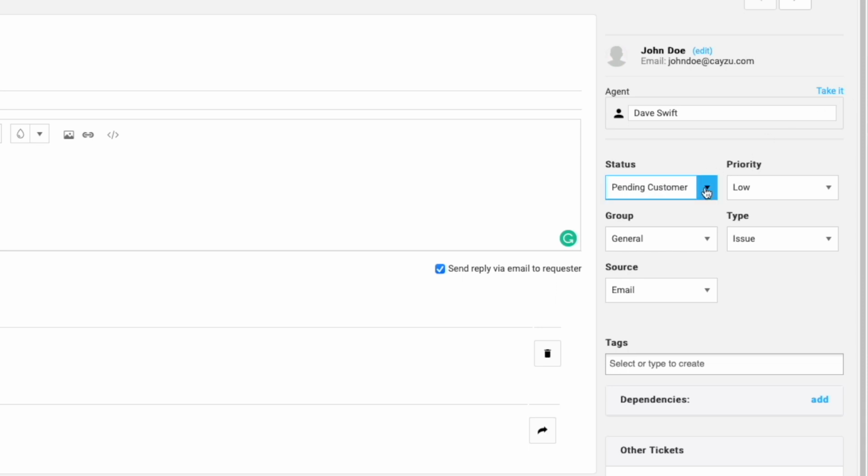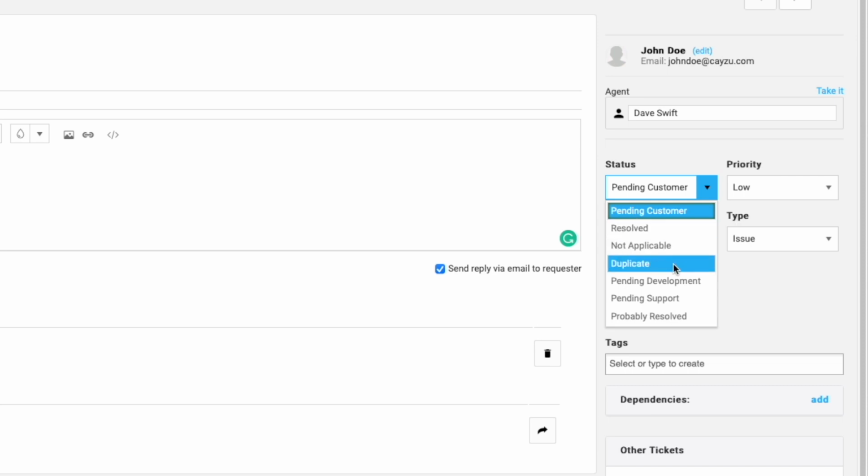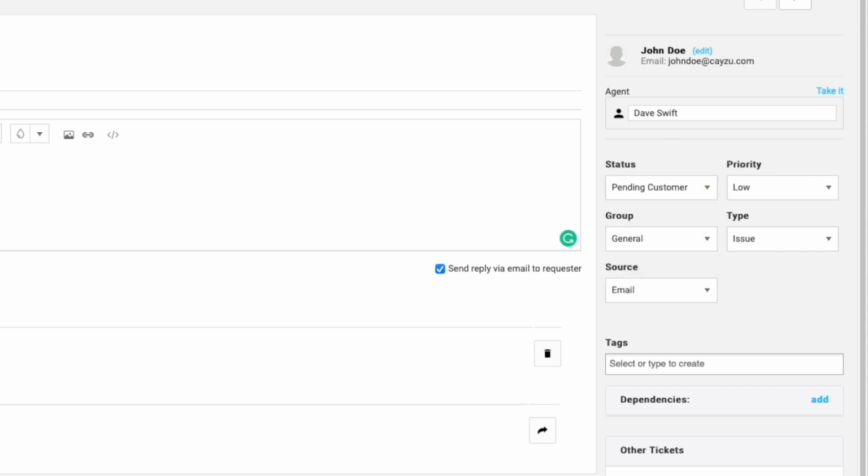The status, we can change the status of the support ticket, whether we're working on it, whether we've resolved it. I've got it set to pending customer right now because I've just replied to them. We've got the priority level. If someone's site is down, I'm doing hosting, maybe I'll make this urgent or high priority. If it's just a simple request, we can keep it low priority. We can group these together so that if you have different departments, you could have sales or customer support, things like that. We could have different agents assigned to different groups.